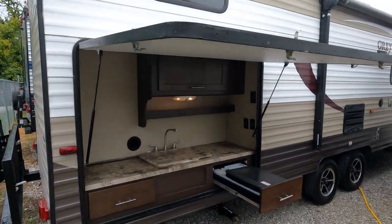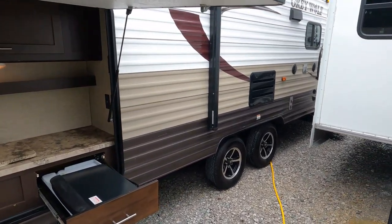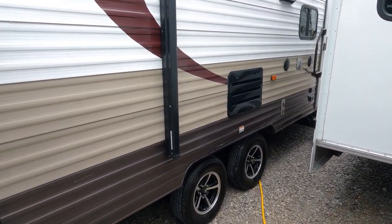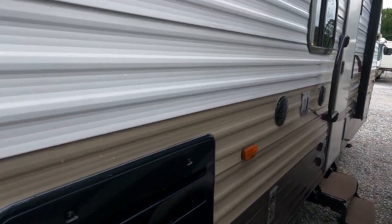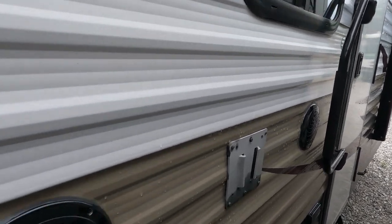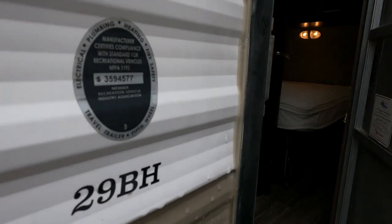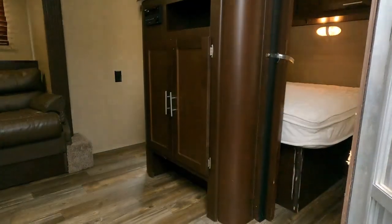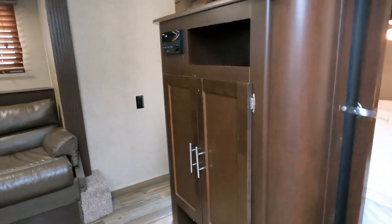Pretty neat. Alloy wheels. Let's look inside. Got some outside speakers. Got a mount in case you want to put a TV outside. 29BH. Little tight through here. We got these things packed in pretty tight.